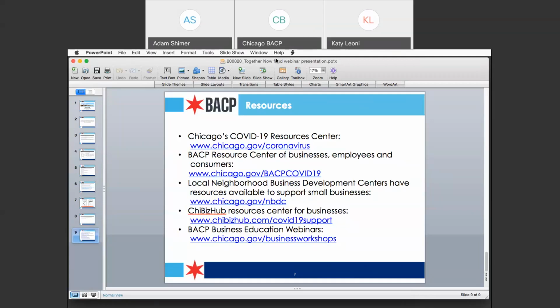Are car washes eligible? Yeah, car washes in and of themselves wouldn't be an ineligible business type, but again, it would have to be a business that's operating within the city of Chicago, more than 100 employees, and then has the proper documentation in hand as well as part of the application.